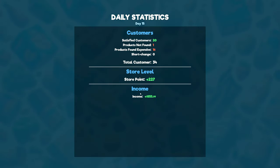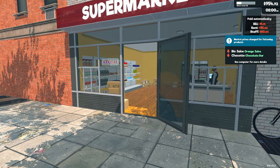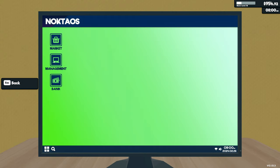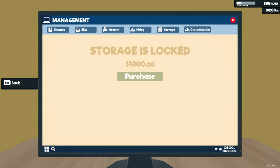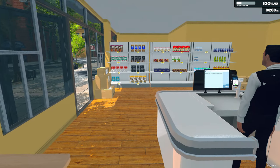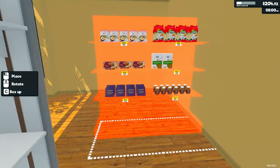Let's go to the next day. We made 198. Not bad at all. The first thing I am going to do is expand the size of the store. So we're going to go to growth. Actually, what's the storage? I think that's the place next door. Anyway, section 3, 750. Purchasing that. And we're just going to have to sell what we have now, regardless of what happens.